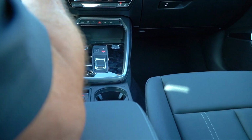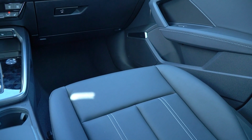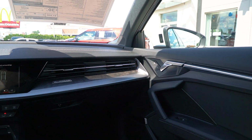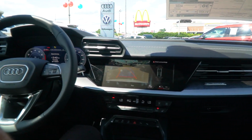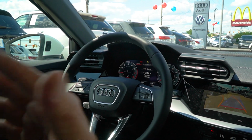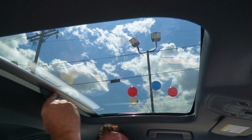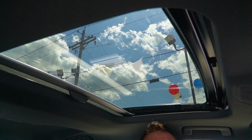But overall, I do like the way this car is laid out. The steering wheel is very substantial, and because it's a Premium Plus, you're going to get extra features in the car. You got lane departure warning with your lane assist. You also have adaptive cruise, and as I mentioned before, you have your forward collision warning, rear cross traffic alert, and of course standard Audi Pre Sense, which protects the rear end of the car and you. Sunroof, panoramic. We're going to take a view on that. I'll show you how that opens up.